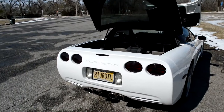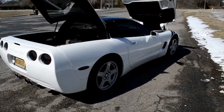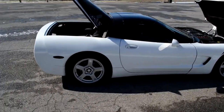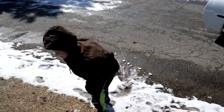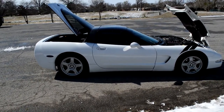So our car is Arctic White, which is where I came up with the name for Arctic Vette. I thought it went pretty well. Oh man, you just fell. You all right? Yeah. Thought it went pretty well with the car.